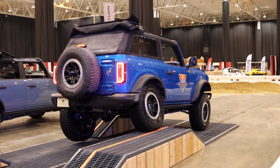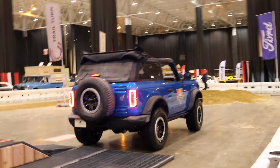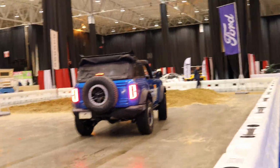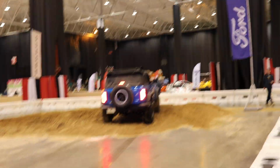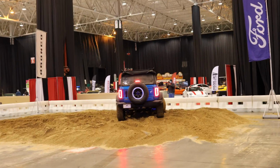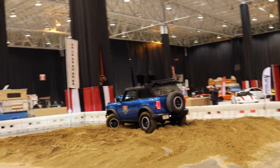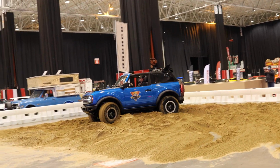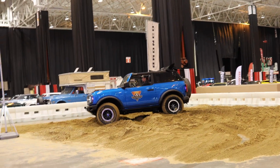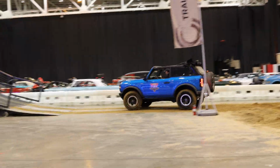That bump there is when they automatically disconnect the sway bar. This is the only vehicle where you can disconnect the sway bar when it's not on level ground. That's pretty cool. That rear tire is going to lock up and you can make a turn on a freaking dime. Pretty much turned on the axis of that rear tire. That's a really cool feature.